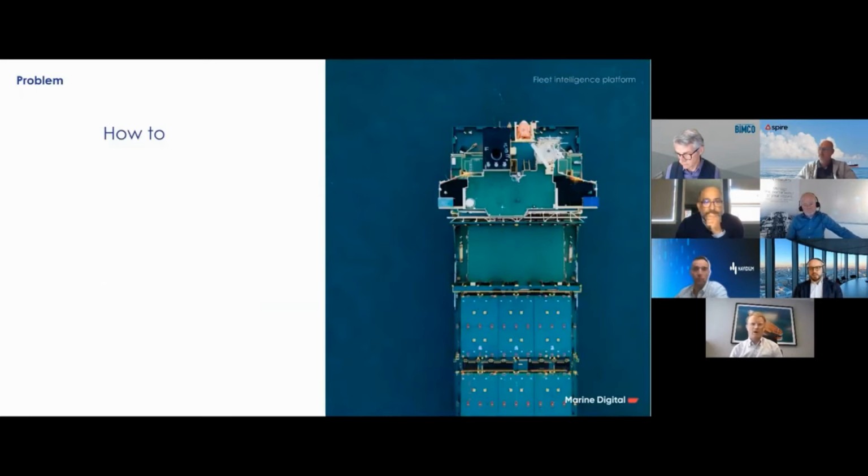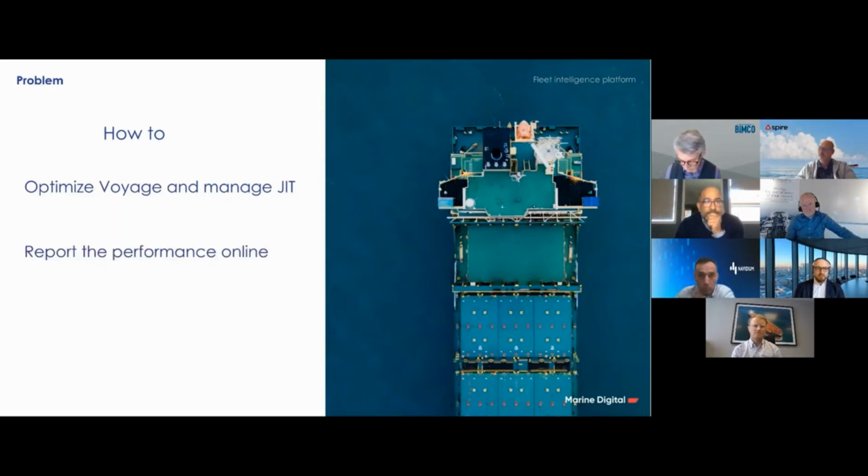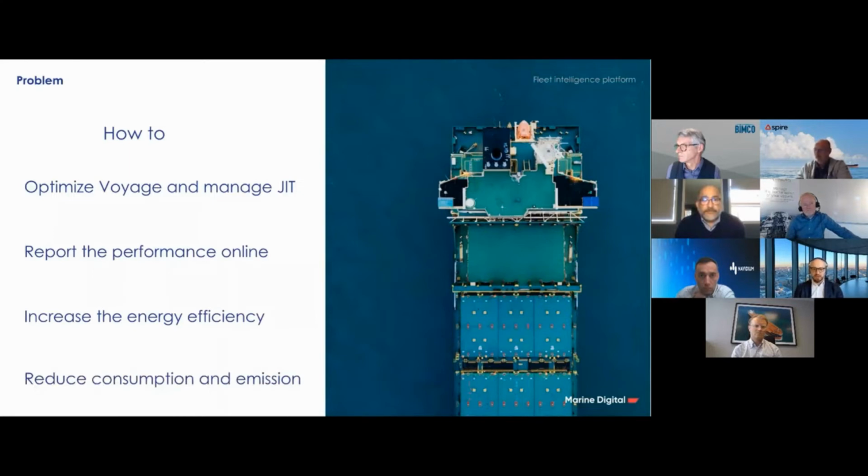So basically, we started developing the platform with the focus on the understanding of the voyage optimization and management of the just-in-time arrival. The second part is to be able to monitor the performance online. And after that, to be able to increase the energy efficiency and to reduce the fuel consumption and emission.